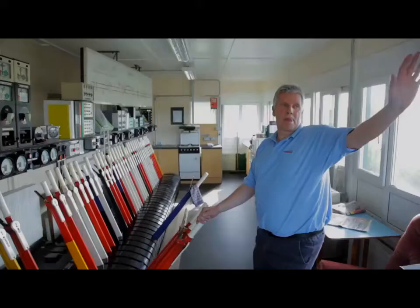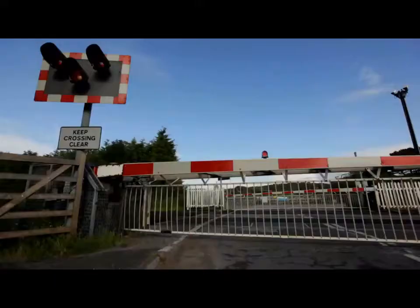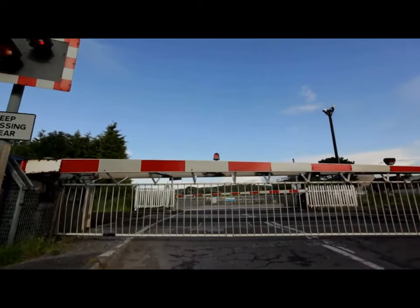Lever frame signal boxes, while effective, aren't sufficient. They only cover a short section of line, and manning them with skilled operators is expensive. Now I can pull the signal off. Number two.